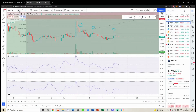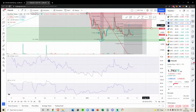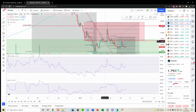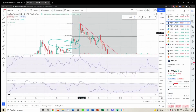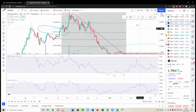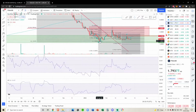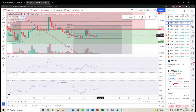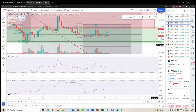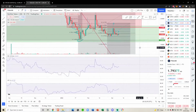If I come over to the daily, you'll see what I mean. We do have these massive downtrends, and we do have these big spikes before we fall off the table. If we come back to here, this was a dead cat bounce. This was a very, very harsh dead cat bounce. This was a dead cat bounce, and if we zoom into the micro term, we've got these dead cat bounces, this one, and now we are starting to head down. So all in all, I do think Bonfida is extremely bearish in the short term.